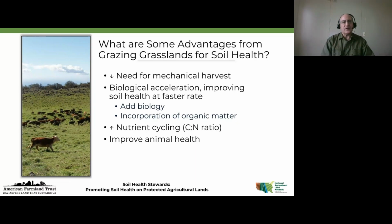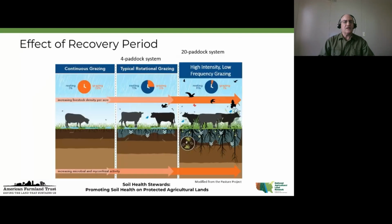And then some other studies with cattle found a connection between the methanotrophic bacteria and the stock density of cattle. So there's a real connection, I think, between the rumen and the soil biology. And then basically, like I mentioned earlier, incorporating that organic matter. So you've got that standing residual or biomass. If you incorporate that down to the soil, then you get a much faster decomposition and contact with those decomposers. And increased nutrient cycling. I'm going to mention that just briefly here too. And improved animal health. The more time animals can be out there grazing versus being in confinement, they're typically going to have better health overall.